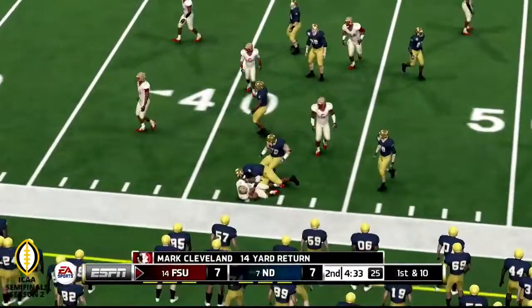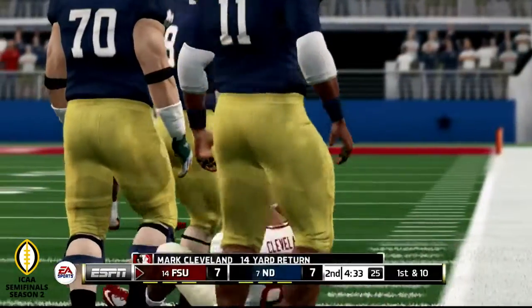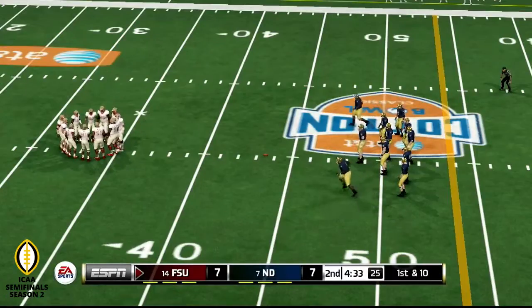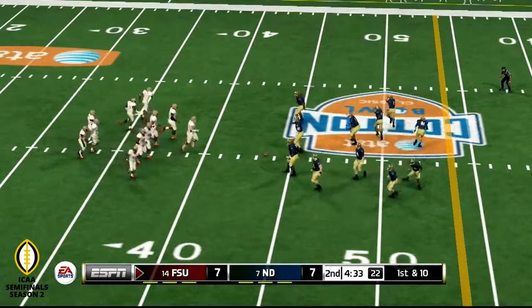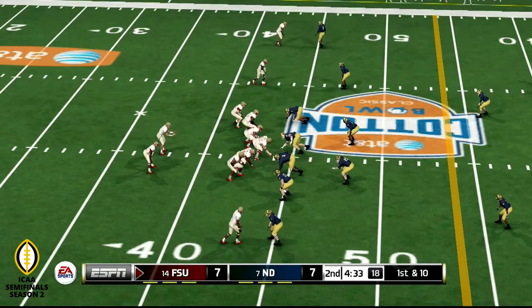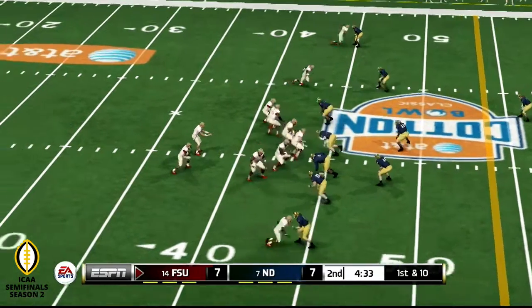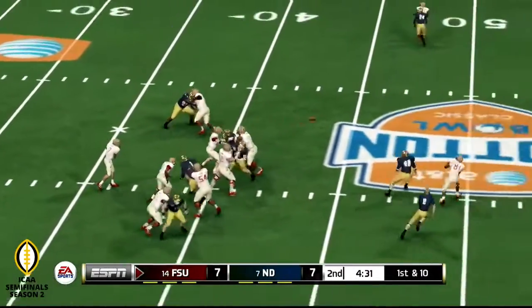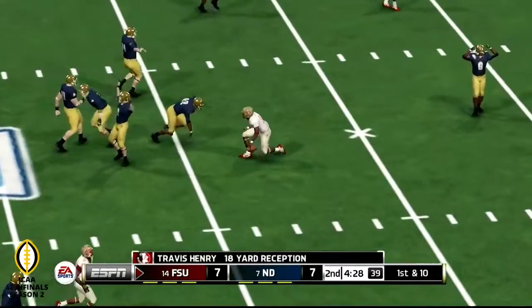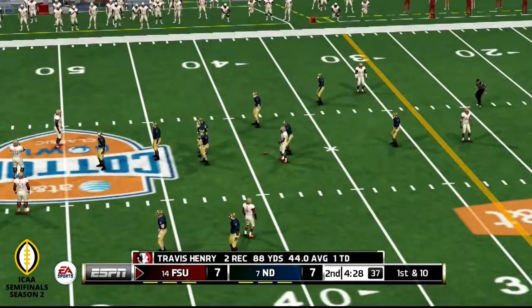He makes it out to maybe the 43-yard line. You always want to go in the locker room with momentum, so as we get closer to halftime, I think we'll see more and more attempts to create big plays. Complete. What a catch. And he's tackled at about the 39-yard line.